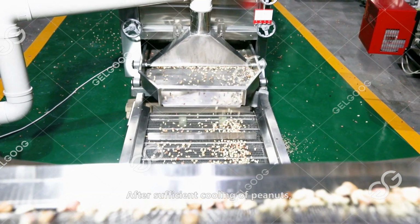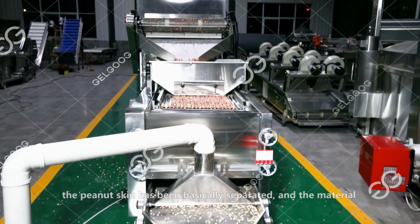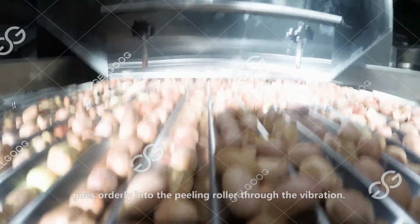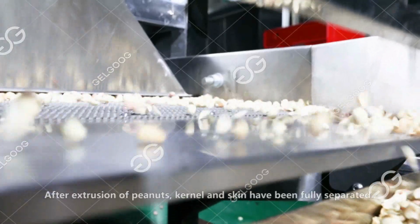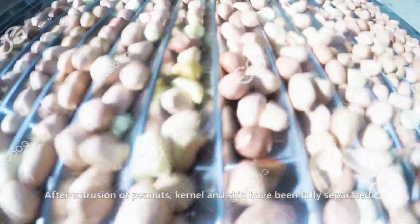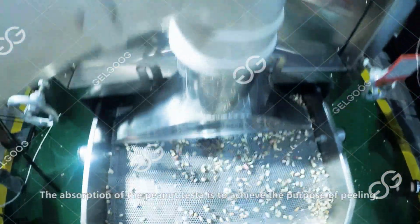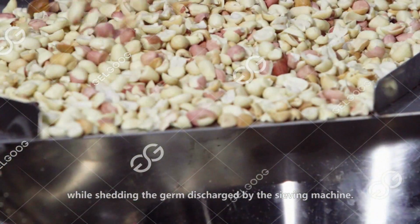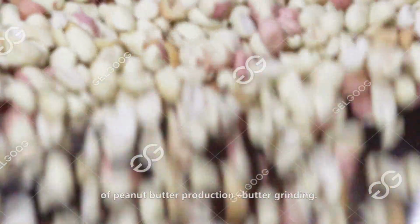After sufficient cooling of the peanuts, the peanut skin has basically separated, and the material goes in an orderly way into the peeling roller. After extrusion, the kernels and skins are fully separated. The skins are absorbed to achieve the purpose of peeling, while the germ is discharged by the sieving machine. The peeled peanuts will go to the key link of peanut butter production, butter grinding.